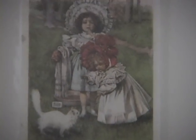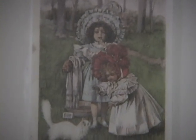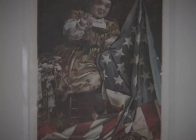This is a photo of some of the fancy outfits worn in the 1850s by the children of the day. I can't really imagine the children playing outside in those type of outfits, but nonetheless, there they are. To enter the kitchen, which was renovated in 1989 from funds from the Clarence Cooley Fund. So let me take you over here.